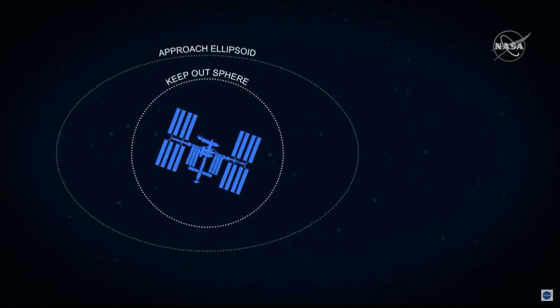That was capsule communicator Brandon Lloyd speaking with NASA astronaut Andrew Morgan aboard the International Space Station, commemorating the end of the CRS-1 contract for the SpaceX team. Dragon is now outside the keep-out sphere, that 200-meter radius around the International Space Station, and it's making its way toward the approach ellipsoid, that 1 kilometer by 1 kilometer by 2 kilometer ellipsoid around station. Obviously, this graphic is not to scale, but that helps the team monitor the spacecraft as they arrive and depart.